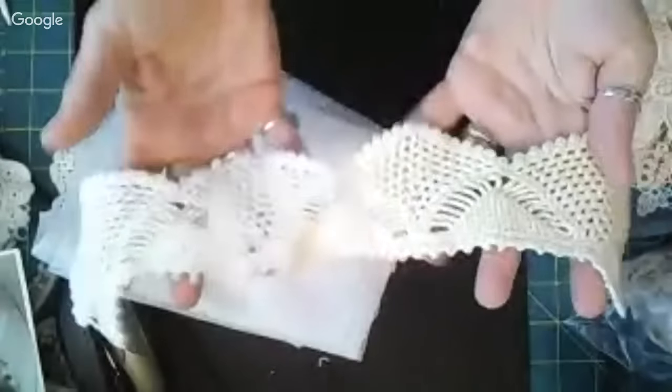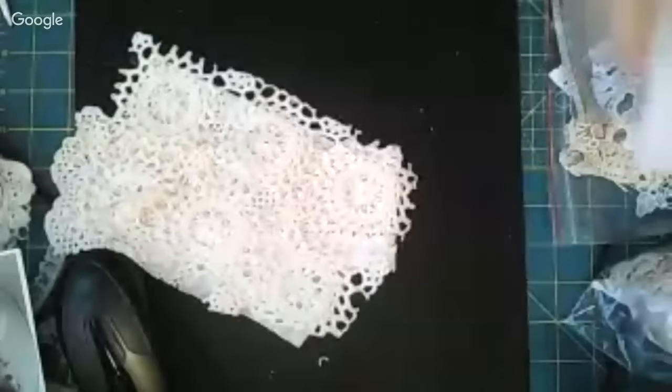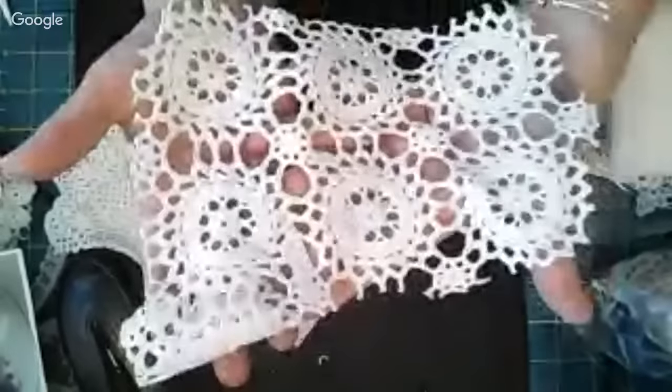Again, that trim, the two at the webbing, super soft, it's gorgeous webbing, and makes stunning flowers. Seven of those, with the little ones as well. Pure cotton trim. This is about 80 years old.